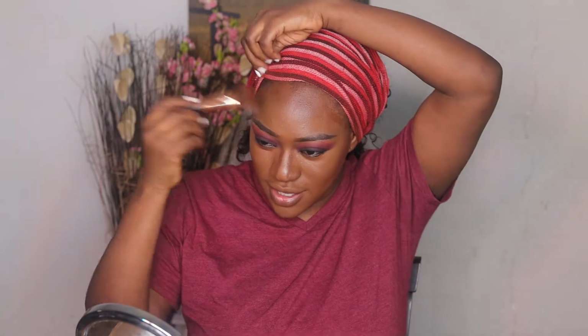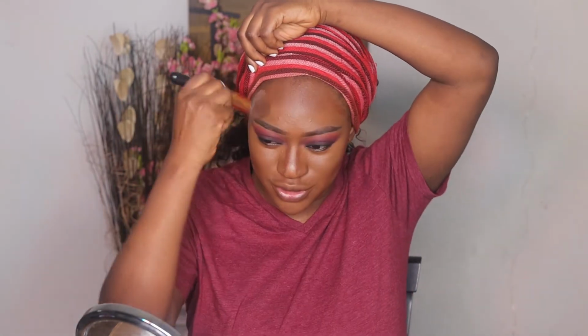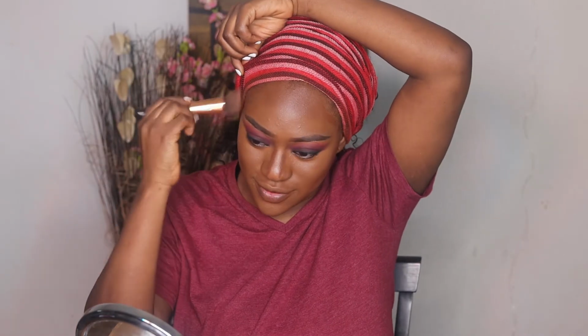And same thing for the forehead, just to make it look like we're not really eating all those snacks during this quarantine time. Since everybody is eating so much during this period, we need contour to save our life. Okay, so this is to cover all the snacks. I'm going to pinch the brush and just blend this out.